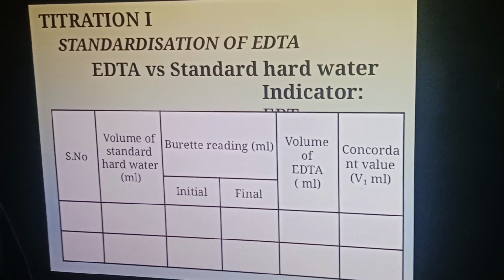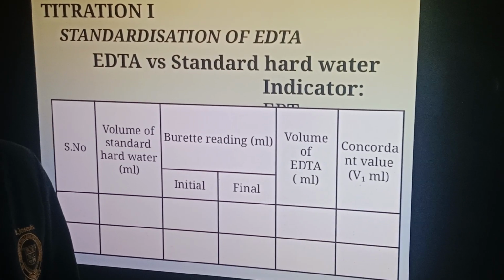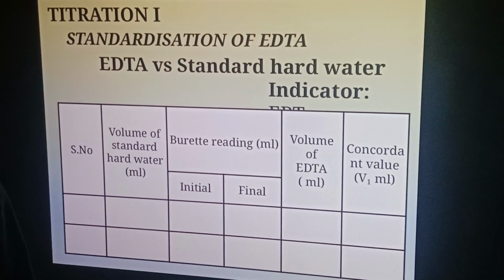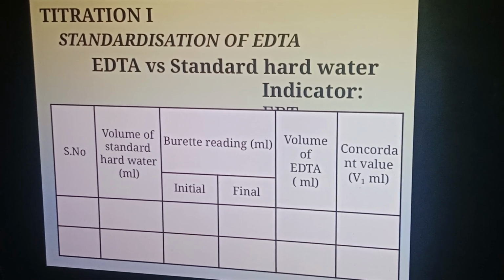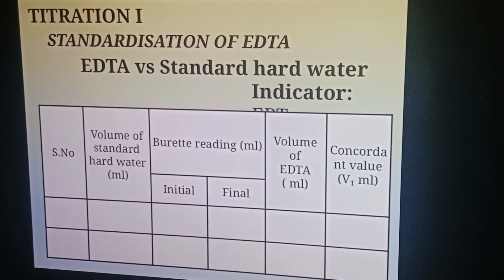You must do at least three trials and write all the values. Once you get two or three consistent, which means same or nearly same values, those are called concordant values, and you can use them in the calculation.